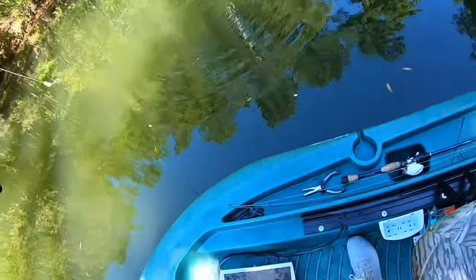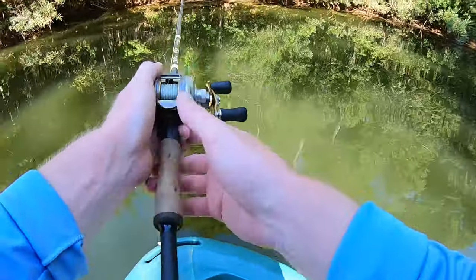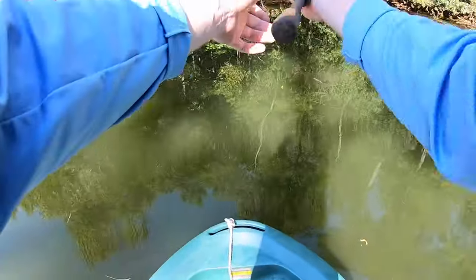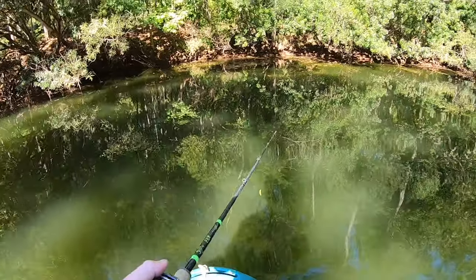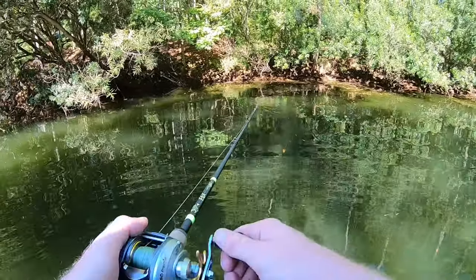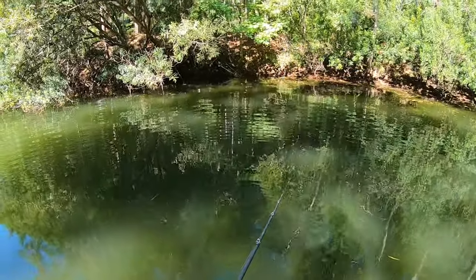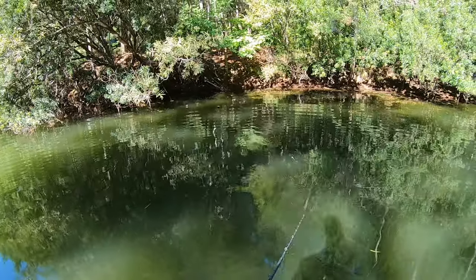So we're gonna go ahead and get started. 25 minute timer starts now. And let's see if we can prevail on this first cast. Right where that last fish came from, out of this little grass mat. Nothing on the first cast, but it's just gonna take a second to get started. I'm sure we'll have one in the boat here in a minute for y'all.